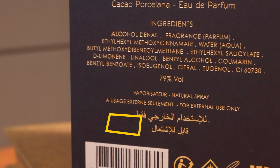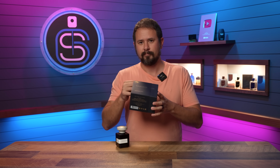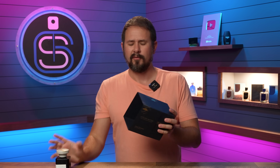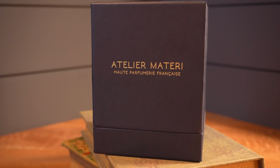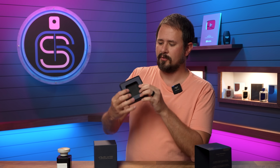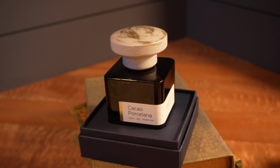Batch code, it's very difficult to read. Looks like 231. So then the slip cover, it comes off. Leave it up to me to make it look difficult to take off a slip cover. Persistence. And you have the name of the house right here on the front of the box, the logo on top of the box opens up like so. And there's a cutout with foam on the inside, cardboard on top, and the bottle sits right down in there like that. And here we have the bottle.